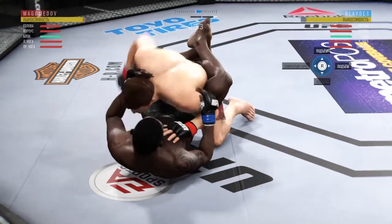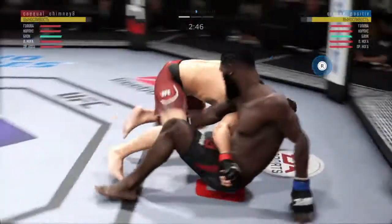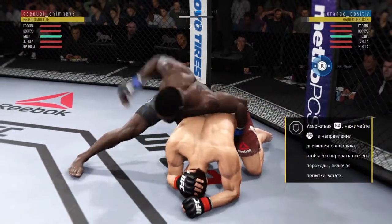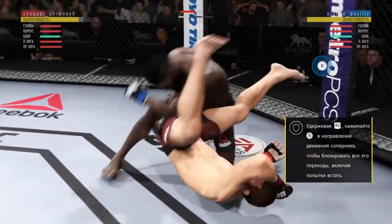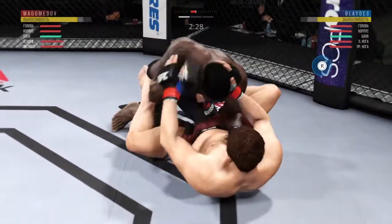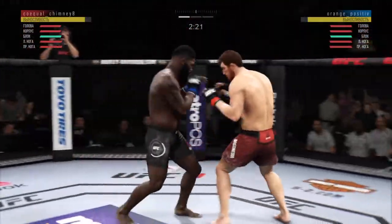I don't like when a guy holds a guy down. However, it is effective. He's gonna try to take the back. Into the full guard. Big body punch. And back up again. Change into the southpaw stance now, Joe.